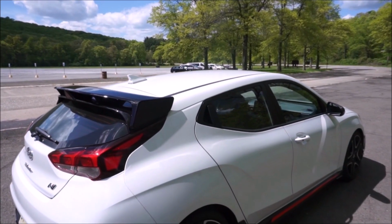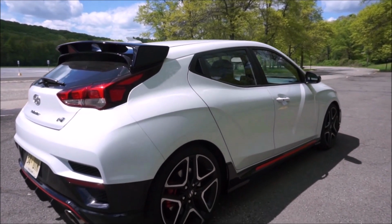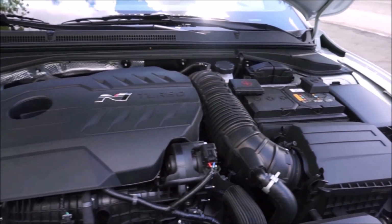Now, the car has a 4-cylinder turbocharged front-wheel drive, manual transmission, or now they have an available dual-clutch transmission. So the horsepower is 275, torque is 260, and the car is a blast to drive. One advantage of the dual-clutch, though I personally would get the manual transmission, is the dual-clutch gives you overboost, and the overboost torque is 278, I believe. So it makes it even more of a torque monster.